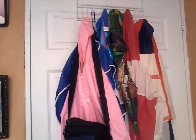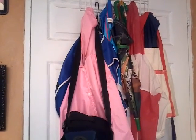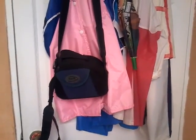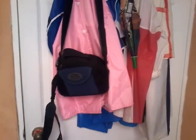All right, so over here, directly behind the door, we have this door organizer or coat rack. And I just hang the kids' raincoats, painting smocks, umbrellas. I actually hang my Canon DSLR camera on here as well because it's just easy access. I can come in here and grab it and go. And it works out really well.